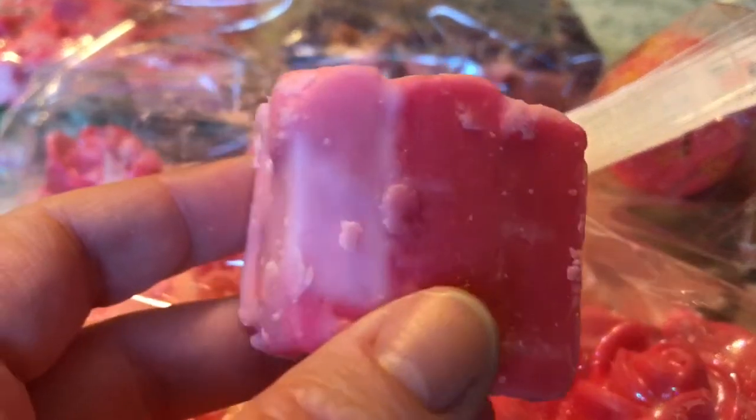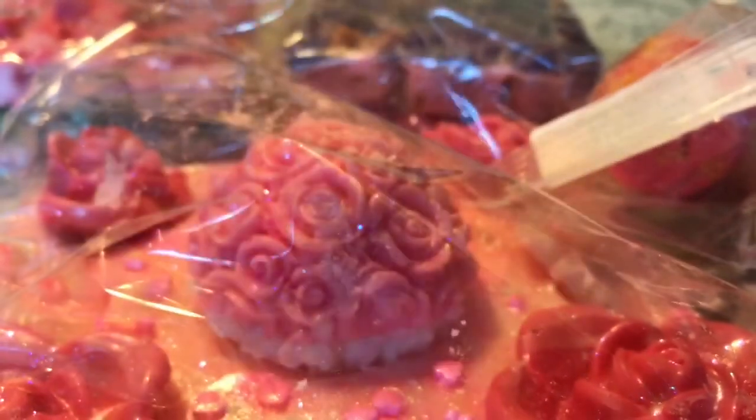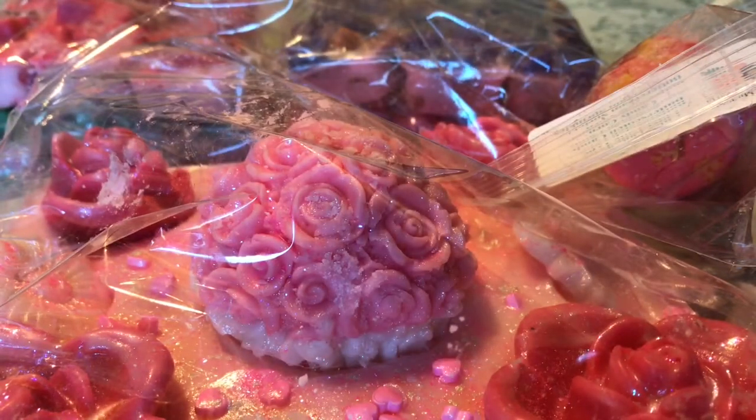Matter of fact, this is something I will probably melt in my bedroom, because I love scents like this that are very sweet, delicious, strawberry, fruity scents. And this smells great. And this is something, like I said, that I probably would have ordered for myself. And it's something I may keep in mind in the future, depending on how it throws.